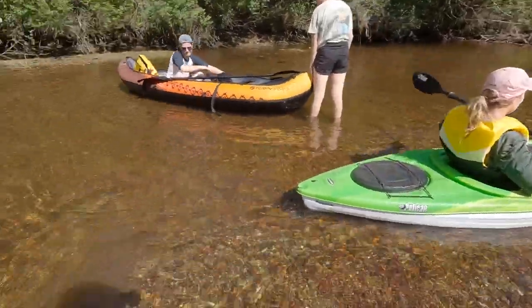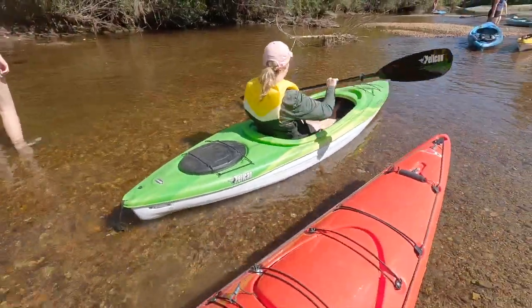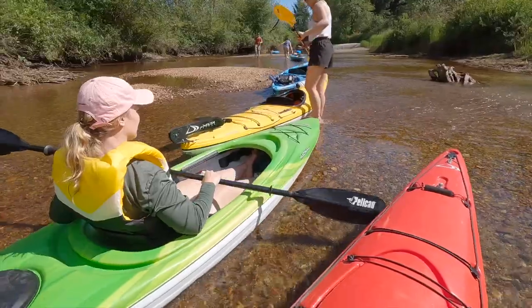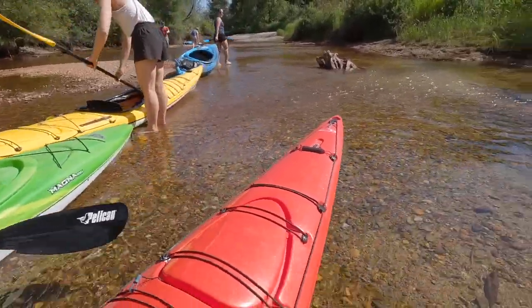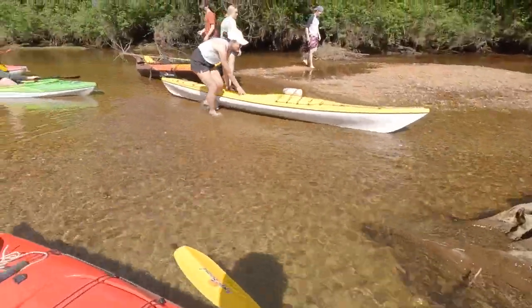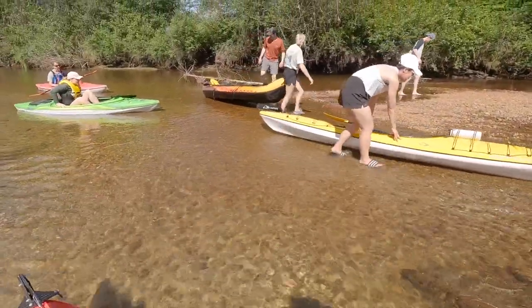So the walk of shame, it's so shallow over here. Everyone's gotta pick up and go for a little bit of a stroll. I don't think you'll make it. Maybe the right side here. It's probably best to get out. I wonder how long we're gonna be walking our kayaks for.